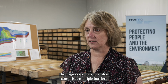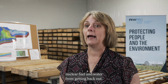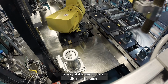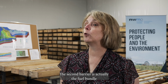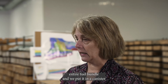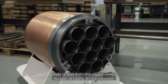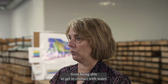The engineered barrier system comprises multiple barriers to prevent water from getting to the used nuclear fuel and water from getting back out. So the first barrier is the fuel itself. It's a solid ceramic fuel. It's very stable and it doesn't dissolve in water. The second barrier is actually the fuel bundle that the individual ceramic pellets sit in. And then we take that entire fuel bundle and we put it in a canister made of steel that's also copper coated because of course it's not corrosive. So that protects as well the fuel from being able to get in contact with water.